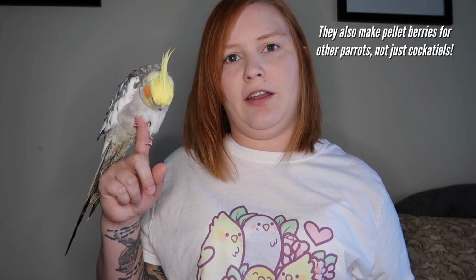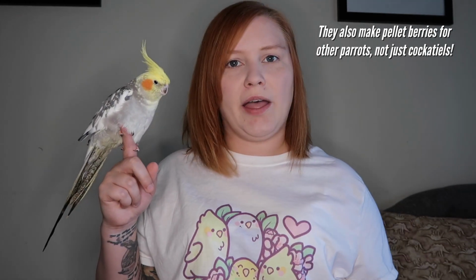So you want to make sure that when you get your bird's toys, the chain looks pretty safe. I would definitely recommend that foraging ball and the Pelletberries if you're looking for something new to try for your bird, especially to keep them busy when you're not at home. And Archie really loves it.